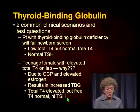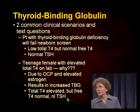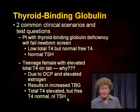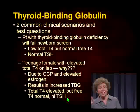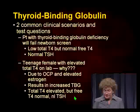So again, 2 common scenarios. A baby with thyroid binding globulin deficiency will fail the newborn screen because that's the only time you have total T4s is in the newborn screen. Okay, but the total T4 is low, but the free T4 is normal and the TSH is normal. And a girl on birth control pills is going to get a falsely high total T4 because of their birth control pills and the increase in the TBG. So total T4 is elevated, free T4 is normal, and a normal TSH. So those are 2 really good board questions right there.